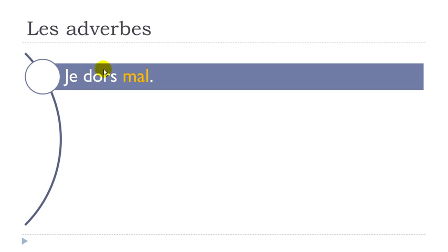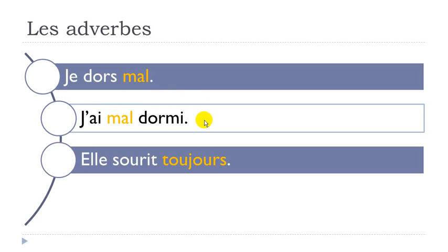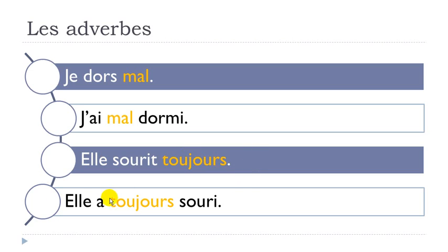So dormir is to sleep. Okay? Mal, bad. Passé composé form, j'ai mal dormi. So same thing. It doesn't come after, but it's right here. Okay? Elle sourit toujours. Sourire, to smile, toujours, always. Present form, elle sourit toujours. And then, passé composé form, elle a toujours souri.